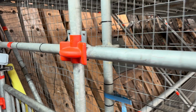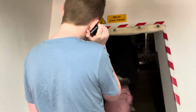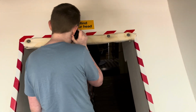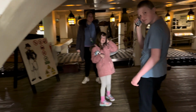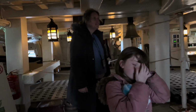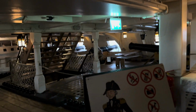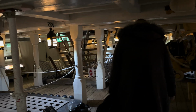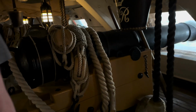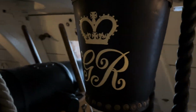So we are making our way onto HMS Victory. Right, Joe, mind your head, mate. Crouch down low. There you go. So you've got to crouch down low to get in. Yeah, I can't stand up in here. Let's have a look round. It's very dark. Big old cannon over here. It's probably like a fire bucket, I would assume.